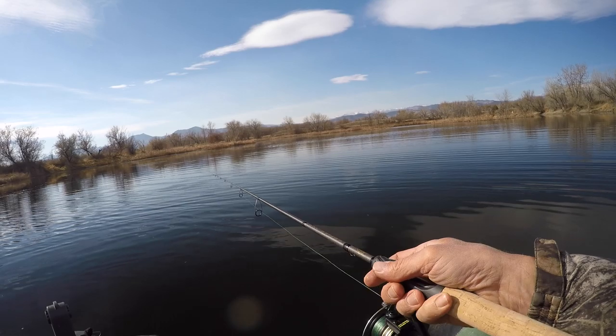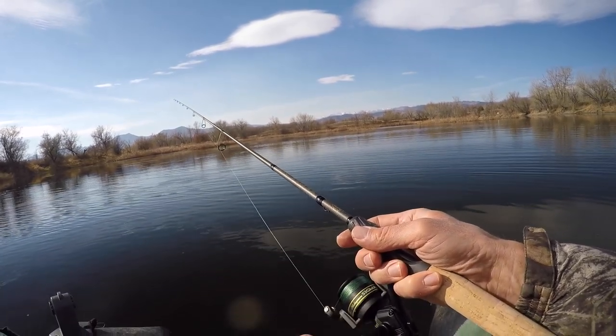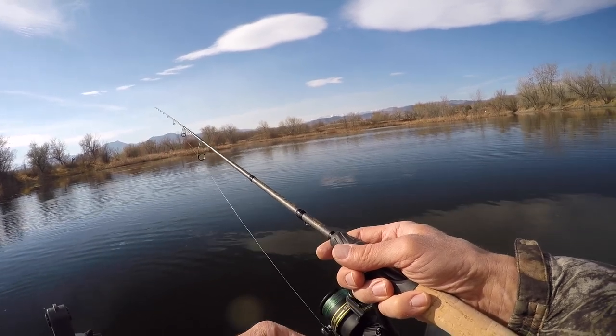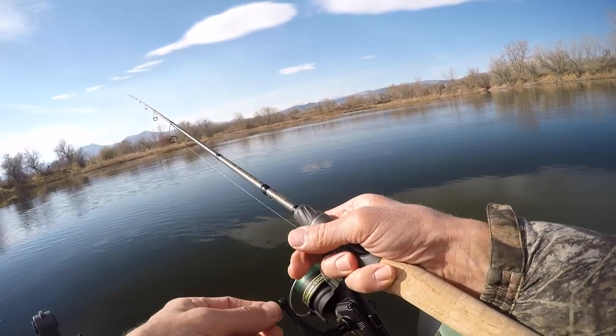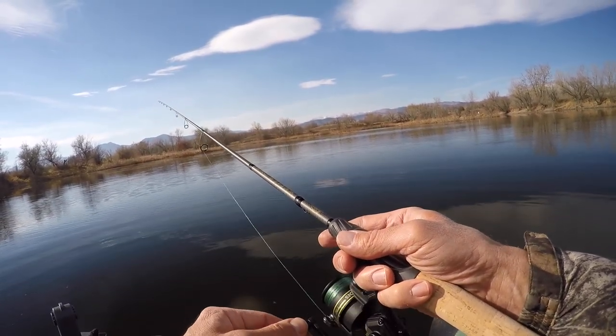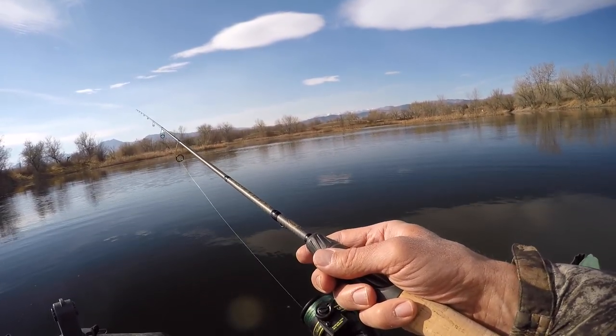Yep, got a little cross breeze here. Sea bottom there. Weeds.